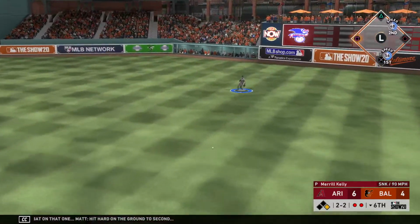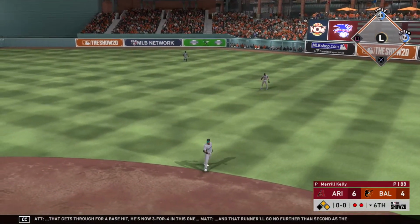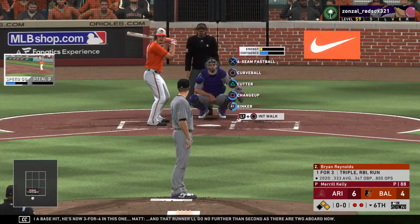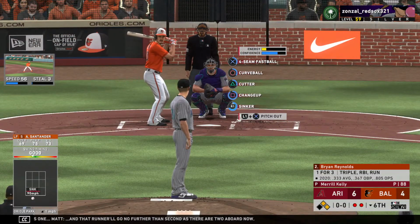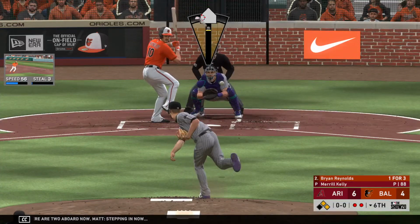Hit hard on the ground to second. That gets through for a base hit. He's now 3 for 4 in this one. And that runner will go no further than second as there are 2 aboard now. The center fielder, number 10. Stepping in now, Brian Reynolds.